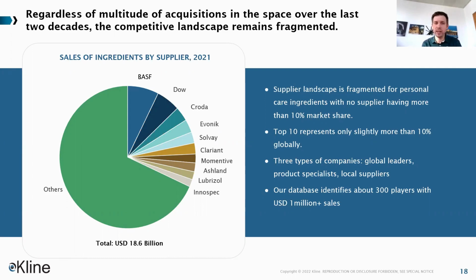Then the second bucket, I'd say, would be the product specialists. So in this category, you would still find mostly global players, but that have maybe a more focused product portfolio, with a specialization toward certain parts of their product portfolio. You'd find in the top 10 companies like Momentive, to some extent Lubrizol, or Inospec, sorry, would also fall into this category. Momentive obviously is a conditioning polymer specialist. Lubrizol is a rheology control agent specialist, even if their product portfolio is much larger, but they're seen by the industry as being very strong in this area.